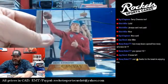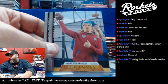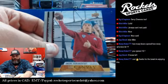Oh, very nice. Andrei Burakovsky throwing a football. That's kind of neat. Obviously at the outdoor game, it looks like, because Colorado did play outdoors.